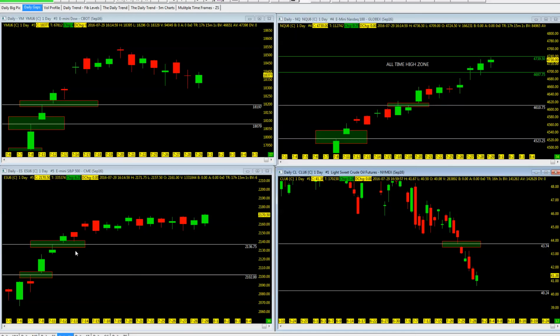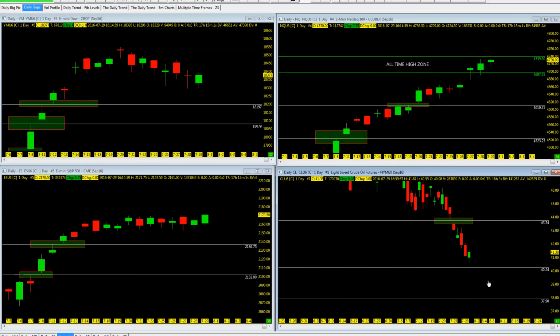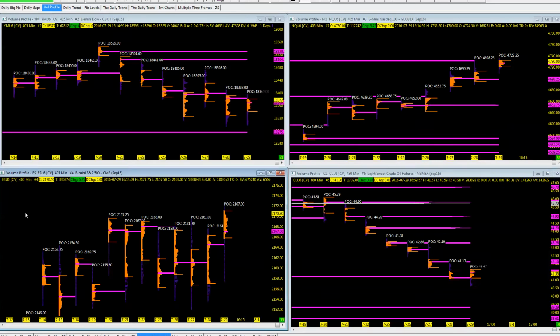Again, you can see the consolidation of the ES, just waiting like a panther in the grass, ready to pounce in either direction. Crude, with its most recent open gap up here at 43.74, 40.24 to the downside, nearest open gap, and then 37.90. Taking a look at volume profile, VPOC, you can see consolidation in the market for most of July as we wrap it up.